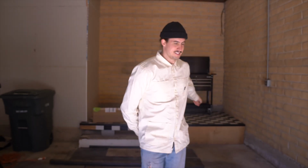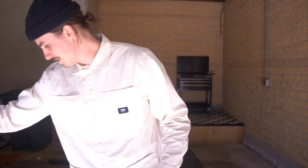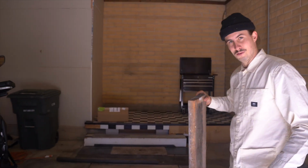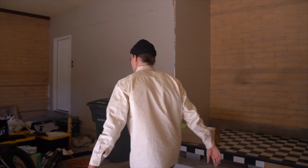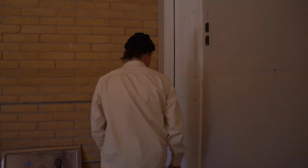And then a little stage. Honestly, I think it'd be fun to throw some cute little concerts here. Little house. The backyard also has a stage as well. I'll show you. But first, I'll show you the basement.